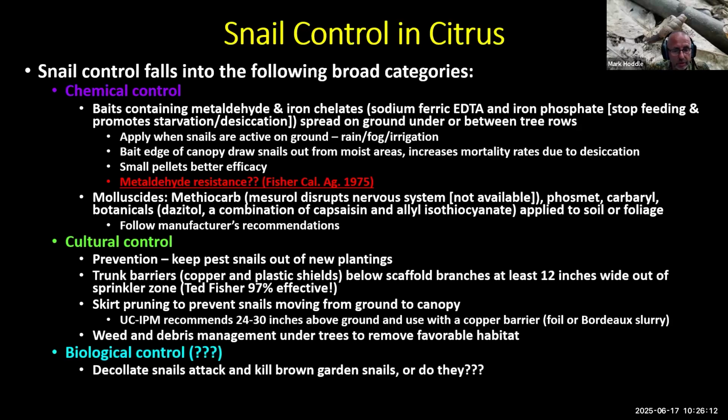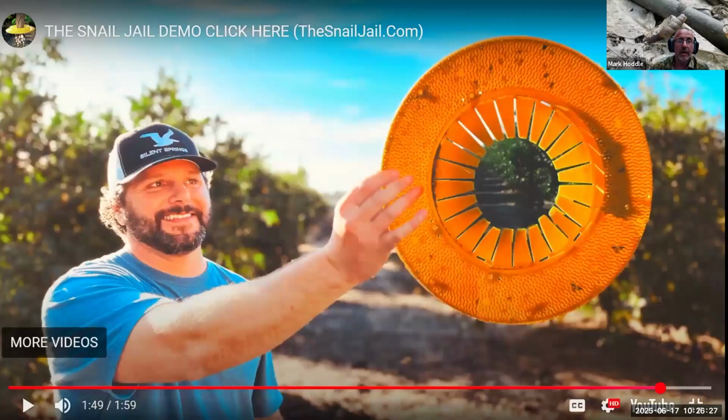And biological control, well, there's a lot of discussion around whether or not decollate snails can attack and successfully kill brown garden snails and provide population level suppression of these brown garden snails. And we're going to look at that towards the end of this presentation. Okay, so here's one of the plastic barriers that's been developed, the snail jail. It's an interesting video to watch.